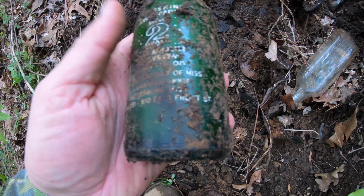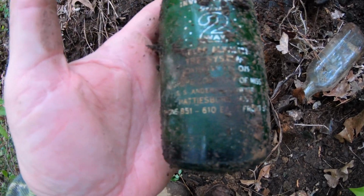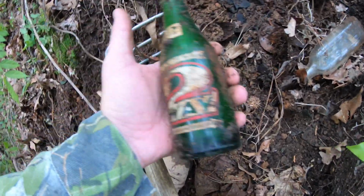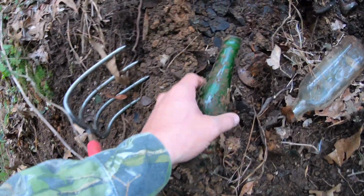And that was distributed in Hattiesburg. That's a product of the New Grape Company. I've never heard of that. I'm gonna take that home and try to get that cleaned up. That's in good shape. And then look right there. You see what I see?